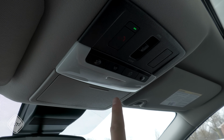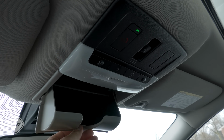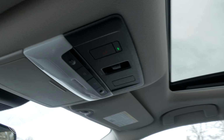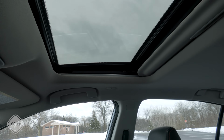Then up here we have controls for your interior lighting. We also have, what I love, a sunglass holder, and then your controls for your power moonroof and your emergency SOS function right there. The moonroof is a standard size. There is no panoramic option available, but I love having one either way.